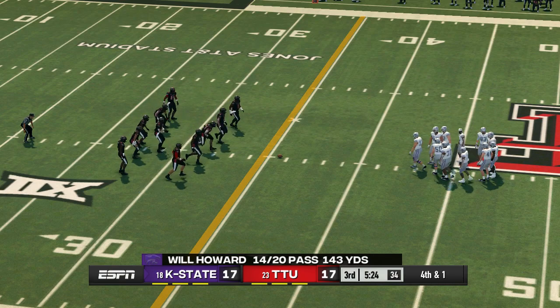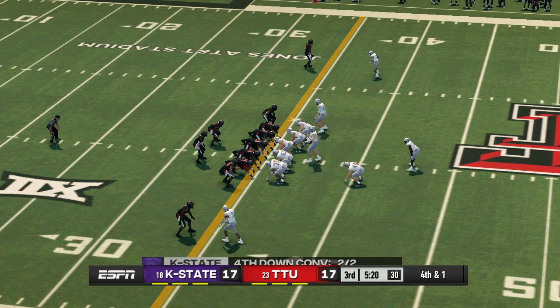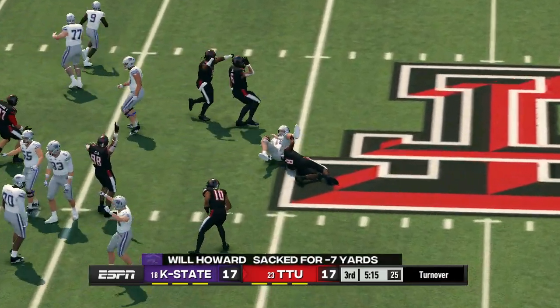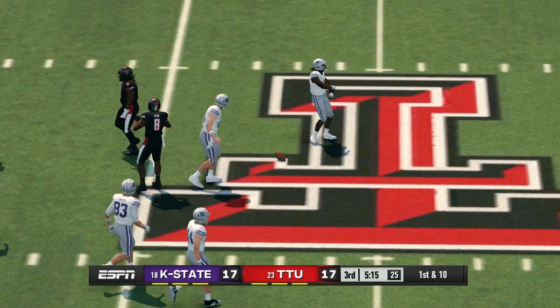It's fourth down, and they're going to try to go for it. Got to be careful of a pass play with this defense. Look at a scramble down. He can't get away from the pressure. There's a missed opportunity by the offense.